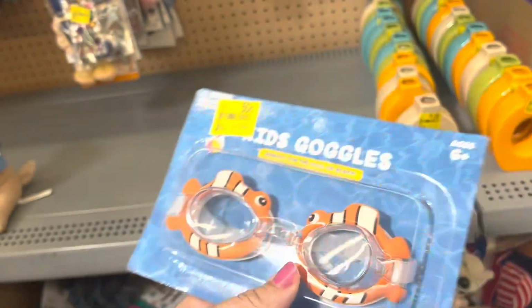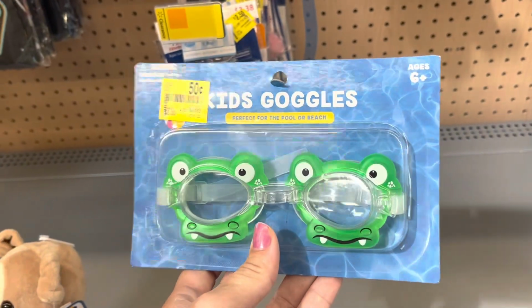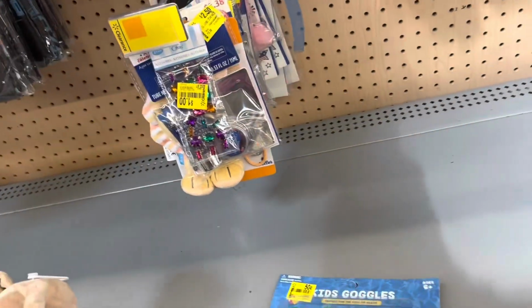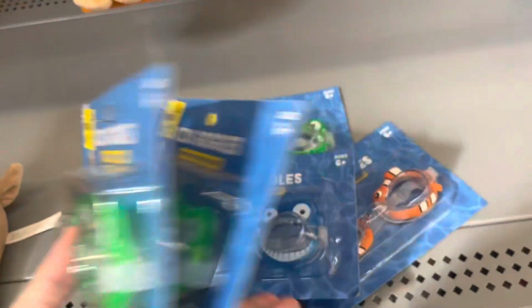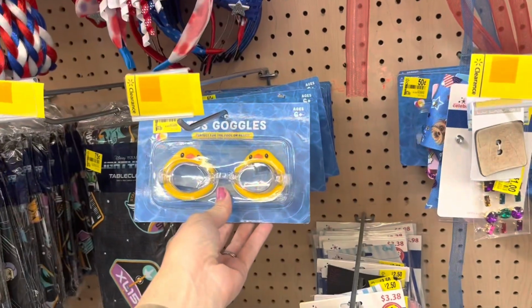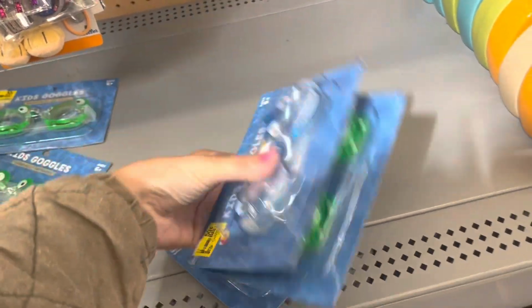These goggles were only 50 cents, and they had so many left. I picked up a couple because of course my kids like to fight over goggles, and for 50 cents that's a better deal than the dollar store. I don't know the quality of them, but they have some really cute ones. They have the froggy, the duck, and the little sharky, so those look pretty cute.